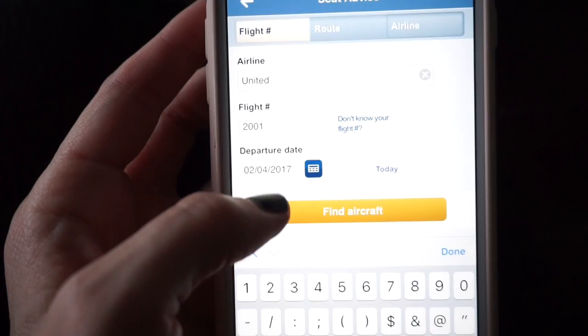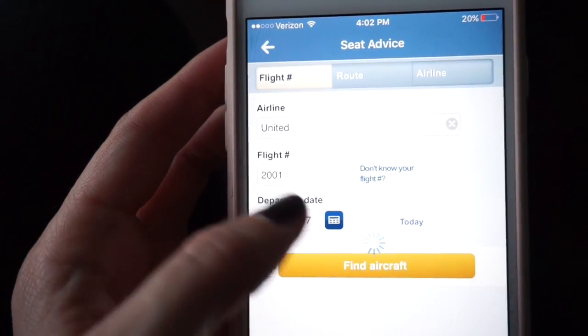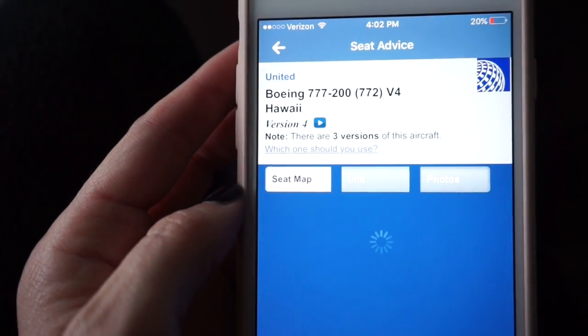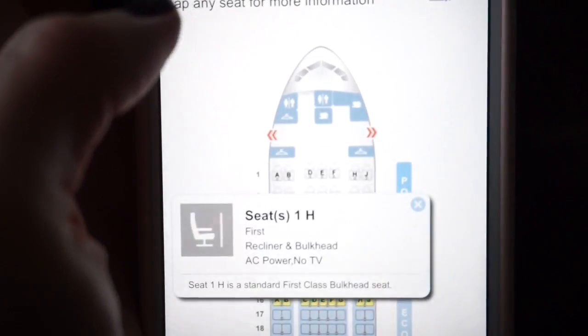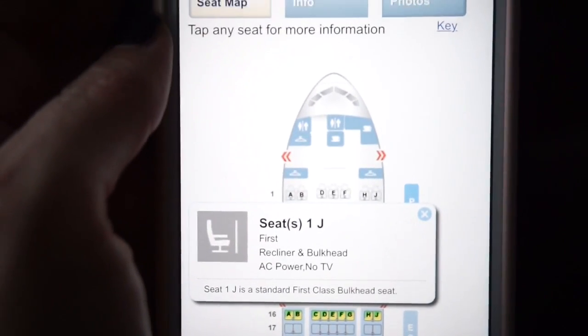Now, Seatguru is really cool because you can just put in the flight number of the flight you either are trying to book or you've already booked, and it'll tell you exactly what your seat is like, because different flights have different airplanes. So, you might be on a certain flight where the leg from, let's say, Chicago to Houston is going to be actually a different plane from Houston to Miami.